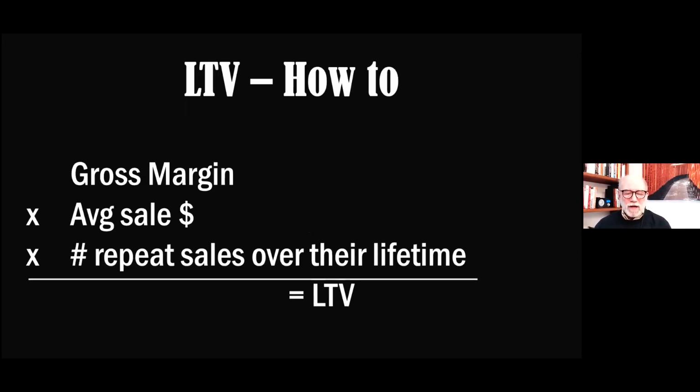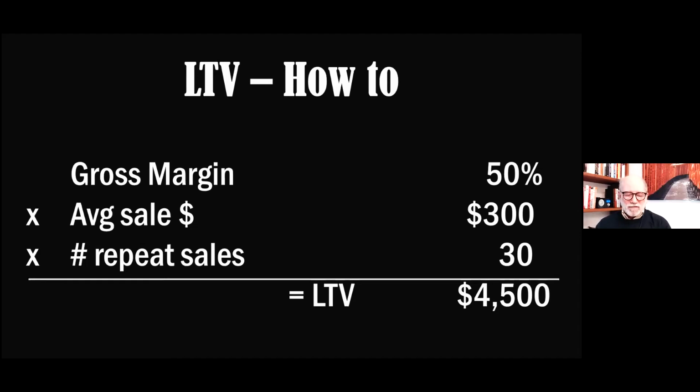The way you figure it out is you take your gross margin and you multiply it by your average sale. And then you multiply that by the repeat sales over the lifetime of how long they are a customer of yours. And that's your lifetime value, because of the dollar that they spend with you, in this case, half of it just goes to providing that service. But the other half times their average sale and times the number of sales that they make is the lifetime value. So I just plugged in the numbers from the vet business.